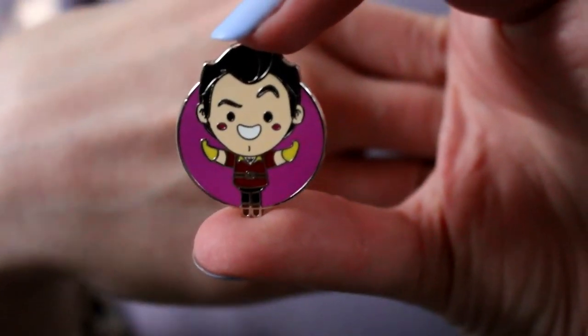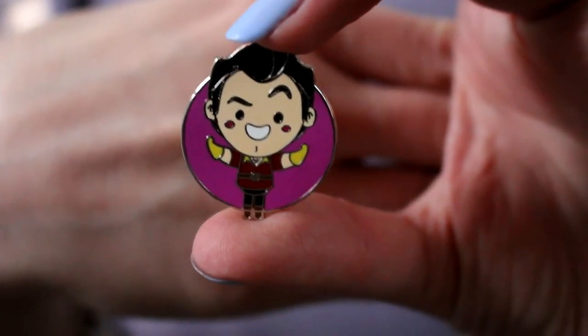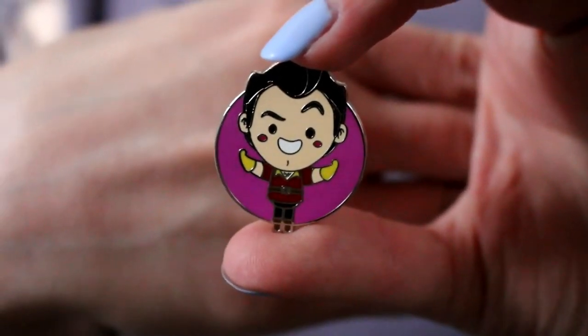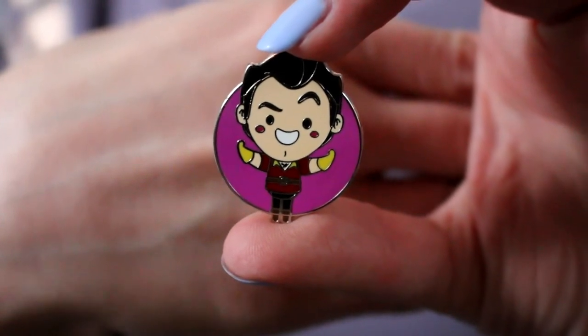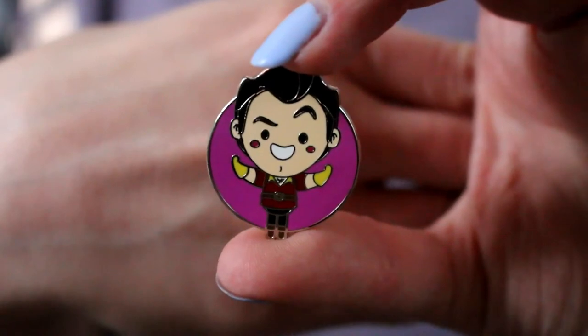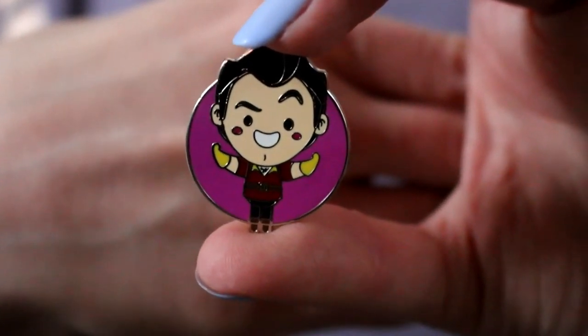Gaston from the World of Evil collection. Gaston is my number one villain. He is the best. Whether it is live action or cartoon, I love me some Gaston. I'm a little intimidated to actually meet him in Walt Disney World. I don't know if I ever will, but I do kind of want to.